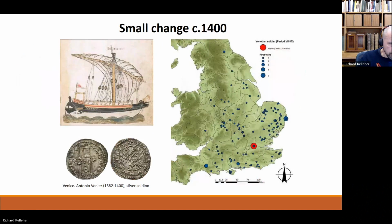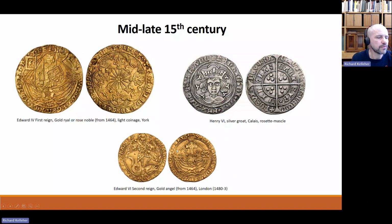So I think I'm running out of time here, so I will be a bit more brief on the next couple. So in the mid-late 15th century, we've settled down to a model here of gold and large silver. The noble itself ceases to be a coin and is replaced, I say replaced, but its design is incorporated into the new gold rial or rose noble. So you've still got the figure of the king in the ship and this pattern on the back, but this becomes a 10 shilling coin.